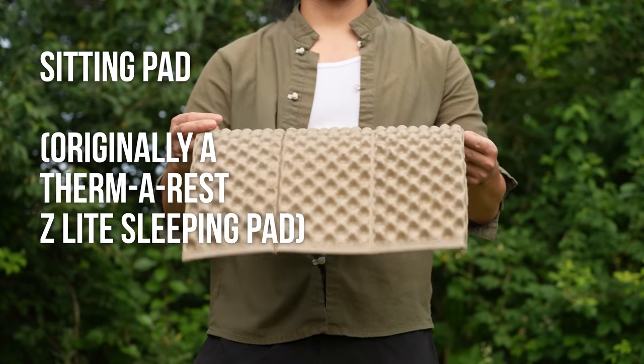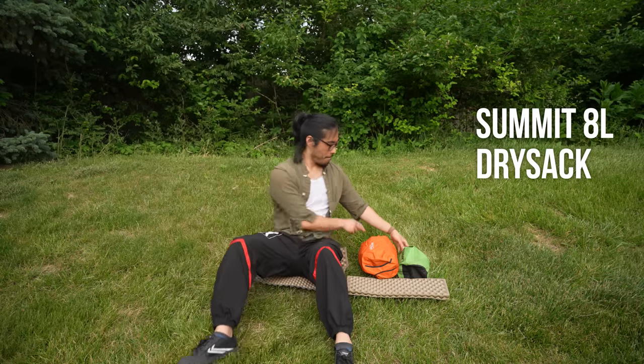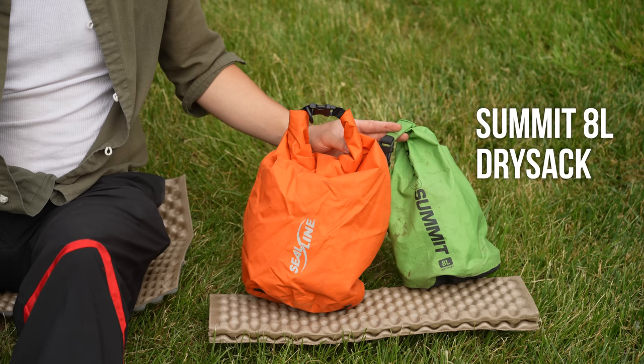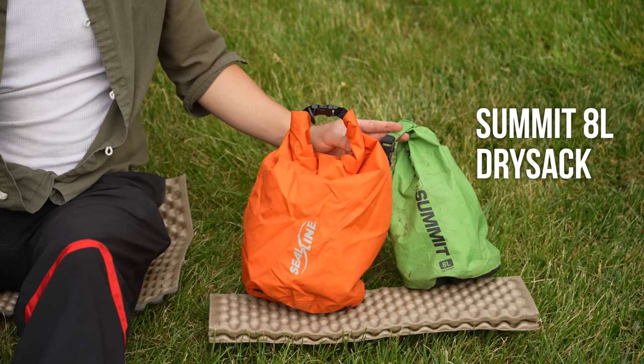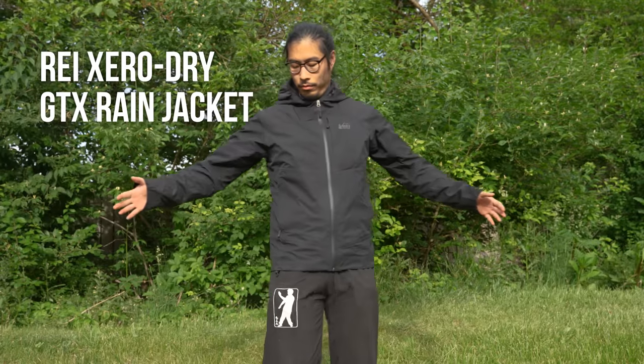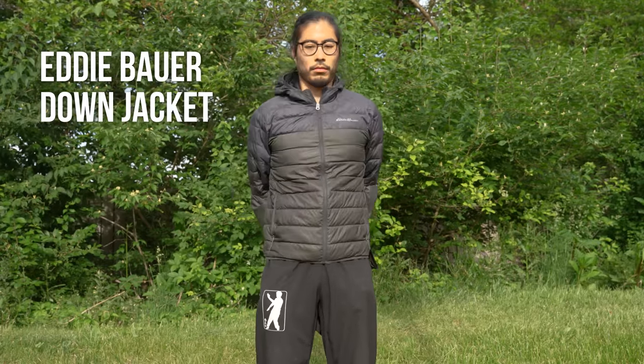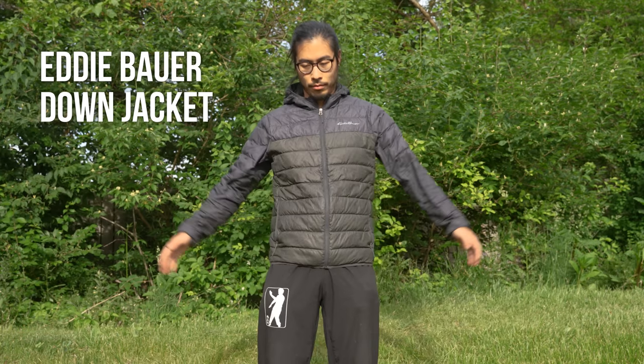This is great for sitting on when the ground is damp, or when there's snow covering your surroundings. When it comes to carrying snacks or dehydrated meals, I usually put all of that into a dry sack. Mine is this green Summit brand 8-liter sack. For outerwear, I have this REI Zero Dry DTX Gore-Tex rain jacket in black. And for warmth, I wear an Eddie Bauer down jacket that I think was bought at sale.